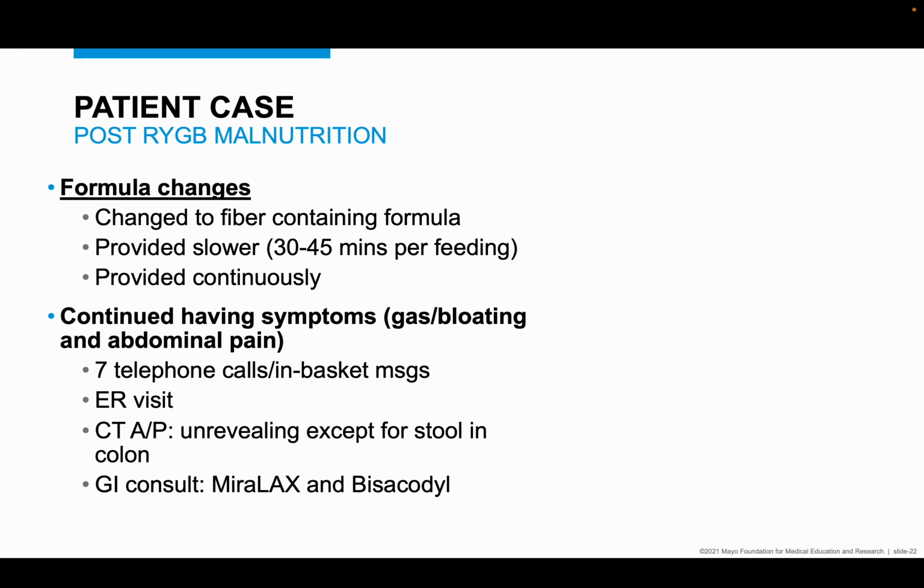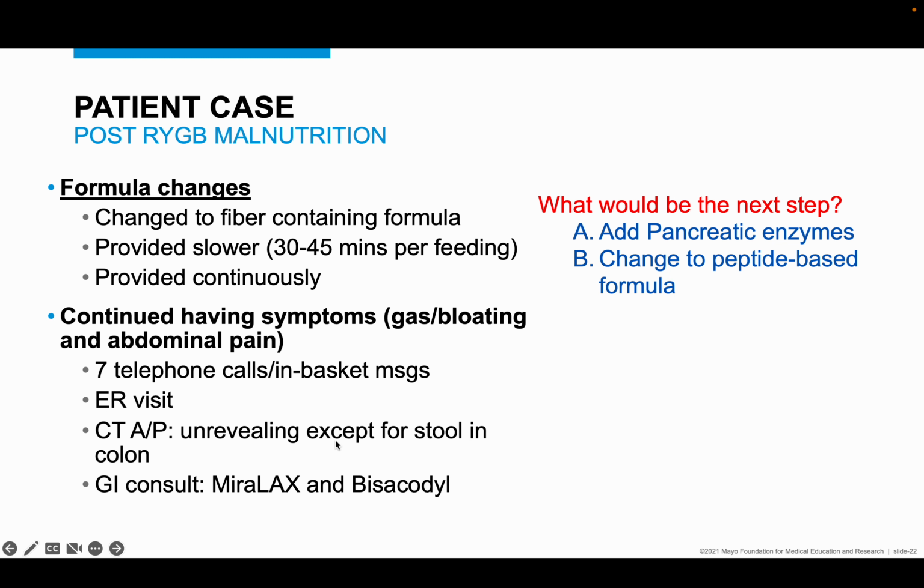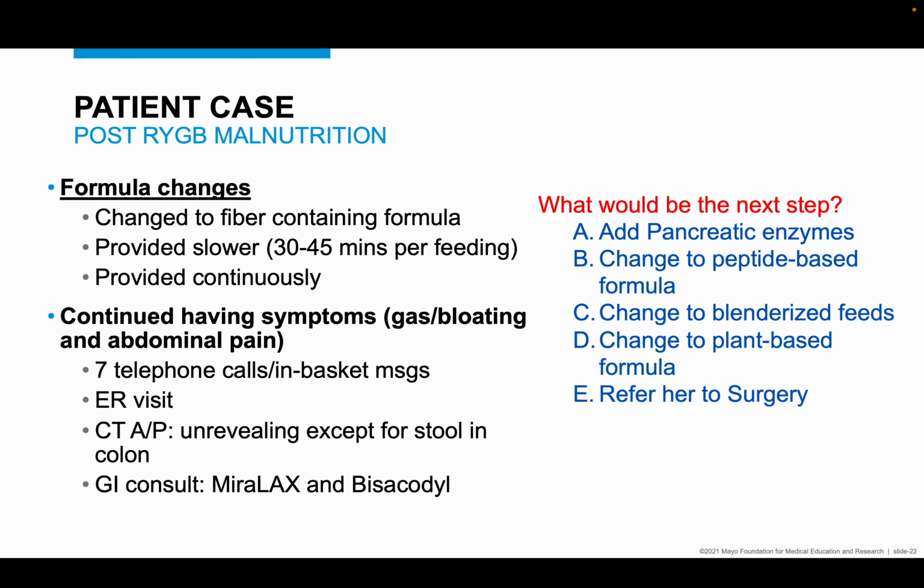In fact, when we looked back at her records, she called us over 7 times and sent us multiple in-basket messages. She even went to the emergency department. A CT scan was done, and you could imagine the healthcare utilization at this point, right? The CT was essentially unrevealing except for some stool in the colon. She even had a GI consult where they recommended using Miralax to keep things moving and make sure she's not having any issues with constipation that could be contributing to the abdominal pain, gas, or bloating, right?